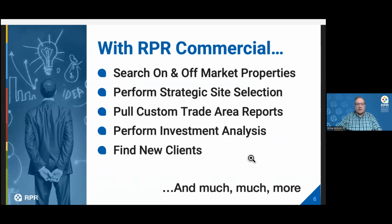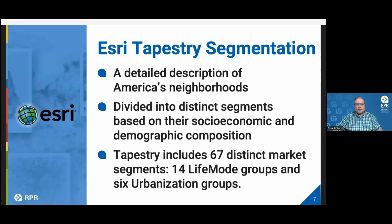RPR Commercial allows you to search on and off market properties. You can do the site selections, which are very, very cool. We're going to do one of those today. The trade area reports have a lot of great consumer demographic type data, which is wonderful when you're working with a client. And then, as I mentioned, you can do the investment analysis. So there's just a lot of great tools and resources in RPR Commercial.